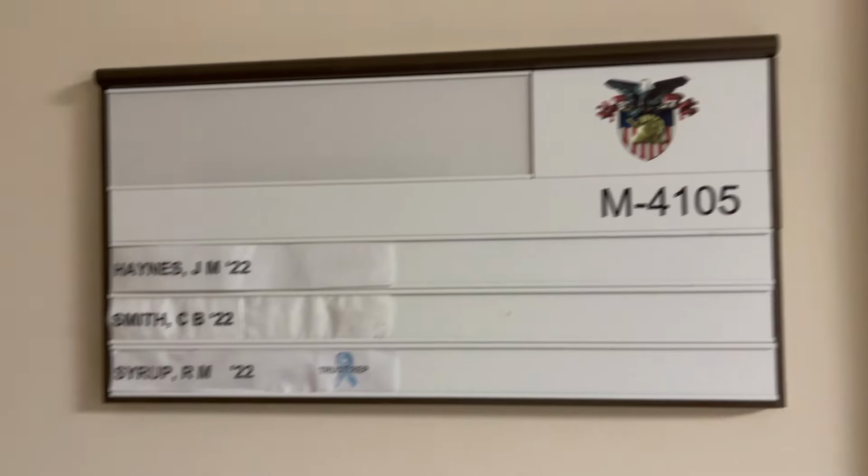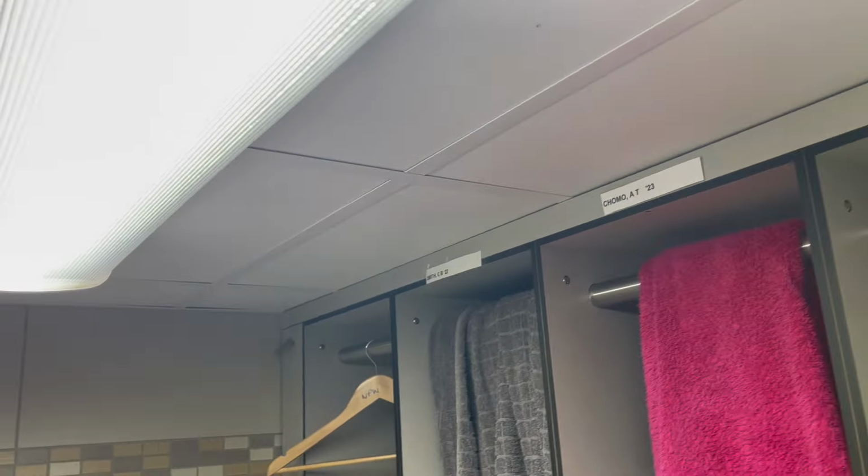We also have to have name tapes outside our rooms right here like this. And in the bathroom. We're going to go to the bathroom. That's not checked for SAMI, but I just want to show you guys. The font of these name tapes has to be Arial font, size 24, and in all caps.